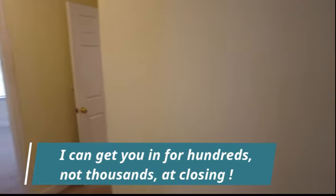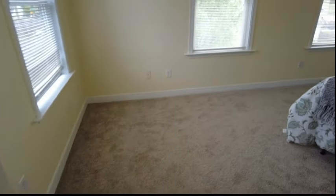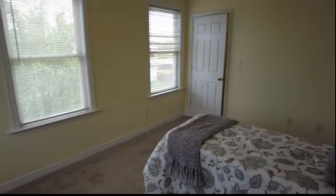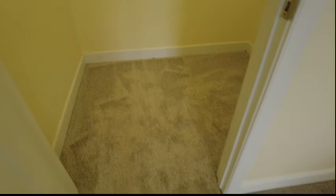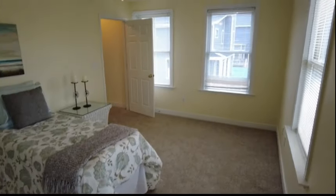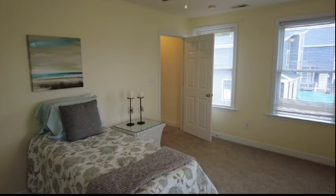Okay, we're going to start here to the rear. This is going to be bedroom number 1. And we've got plenty of light. We've got 4 windows here in this bedroom, which is very unusual. Straight ahead is going to be our closet. Our carpet here in this bedroom looks absolutely fabulous. They're definitely not showing much signs of wear here whatsoever. Nice calming yellow is our color scheme in this room.